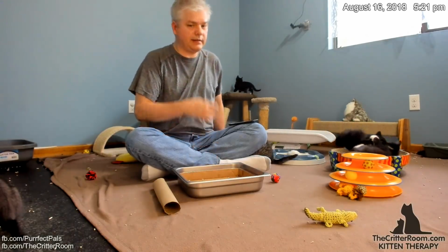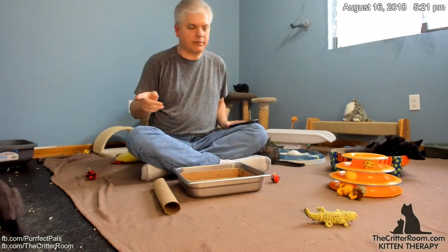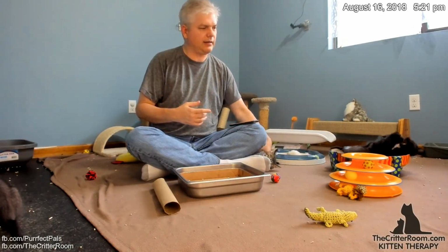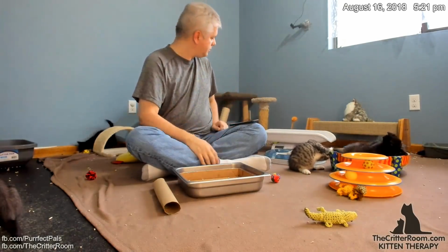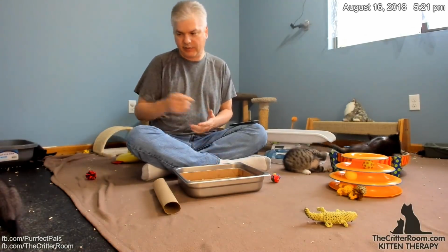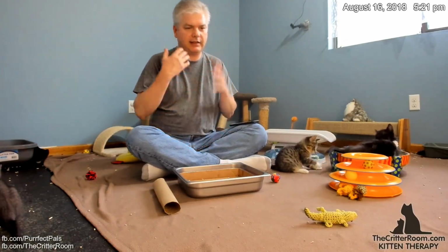Peanut's left eye, he's going to have to lose it as well. He's got the same condition as Pickles, to a lesser degree. His lens is basically stuck. He's got a hole, and his lens is sealing that hole. It's not coming out of the hole like it is with Pickles. But if he has any vision in that eye, it's only light and dark.